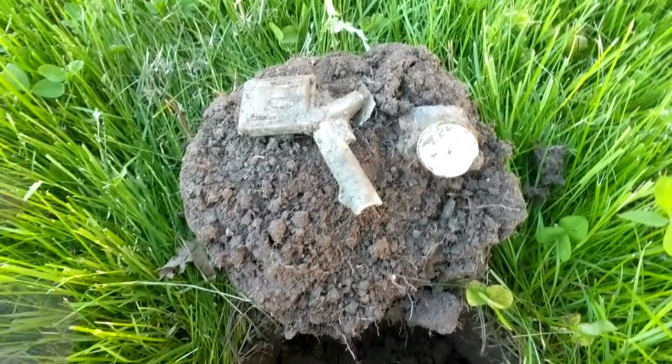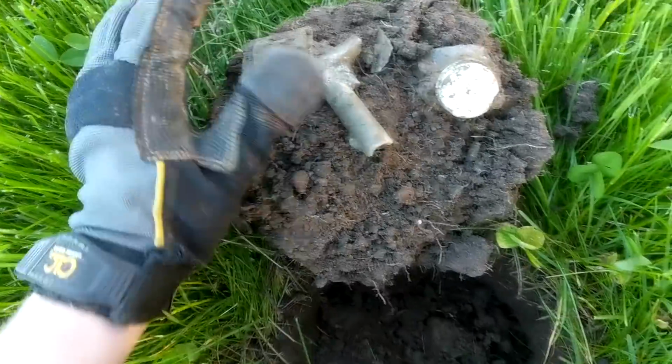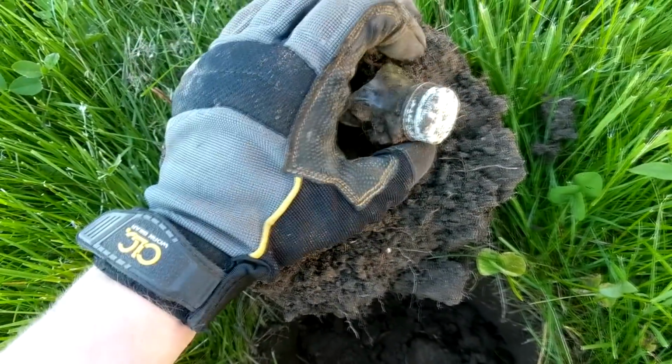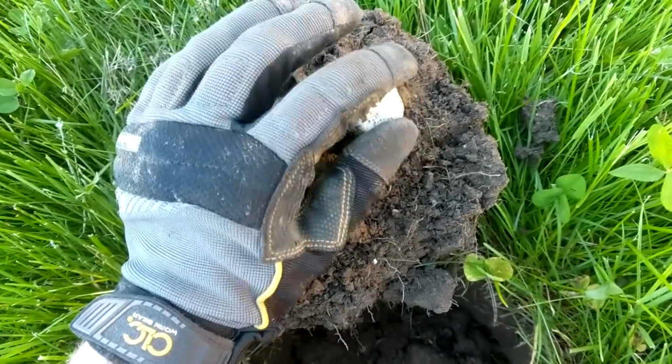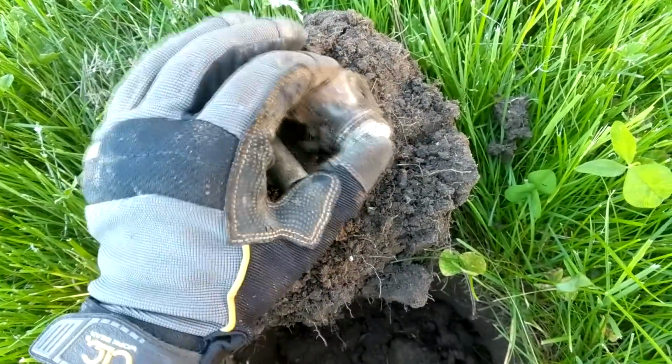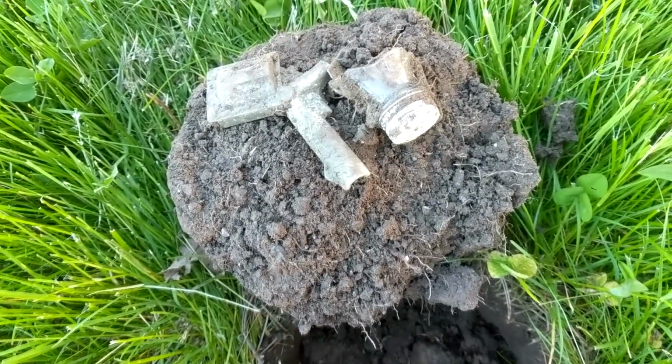This hole ended up going way deeper than I thought it would. First ended up pulling out this piece of a toy gun, and then even below that there was this bottle cap which still has a piece of the broken bottle attached to it. Guys, we cannot end the episode on a non-coin object, so I'm going to keep searching until we find a coin. I don't care what it is. We're going to get a coin before we end the episode.